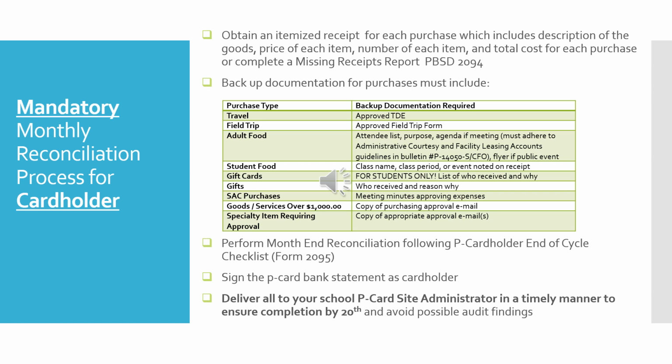Cardholders must sign the bank statement each month and follow the checklist outlined on Form PBSD 2095. Cardholders should deliver the monthly P-card package to the location's P-card site administrator in sufficient time for the principal director to review and sign. Monthly P-card packets must be scanned to the district by the 20th of each month.